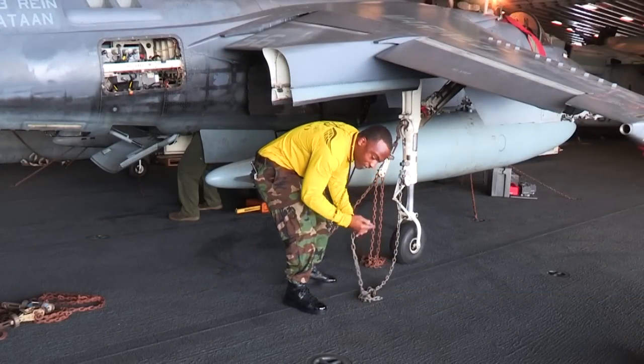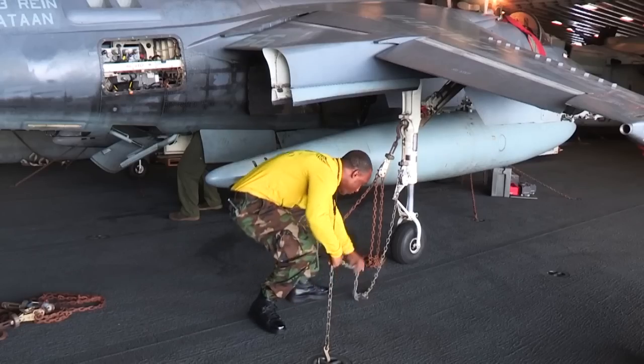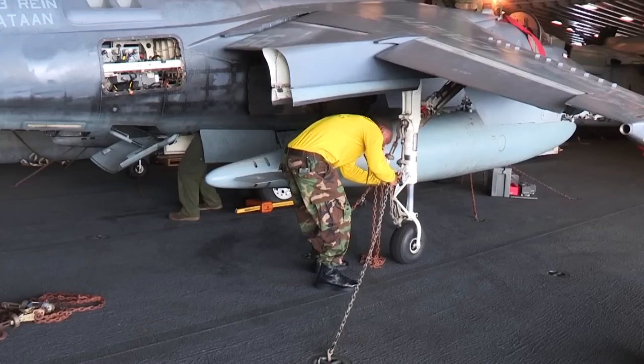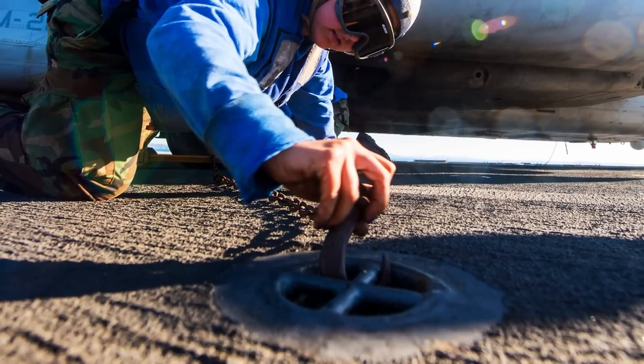Chains strong enough to keep an aircraft from flying into the air are used to tie the jet fighters down so that they remain in place in case a storm befalls the crew. And that's not all. This protective feature has another use according to naval officers.